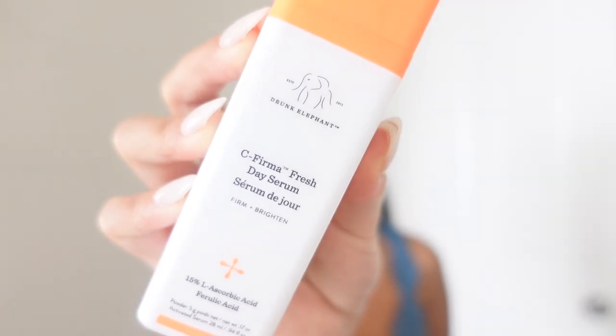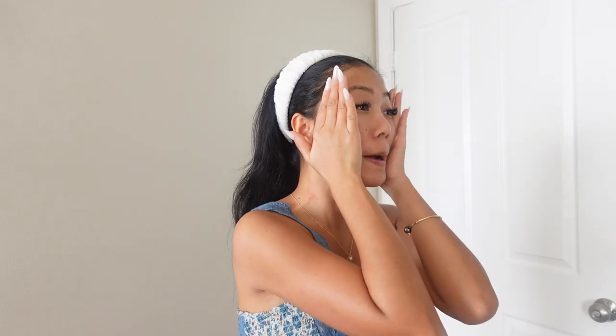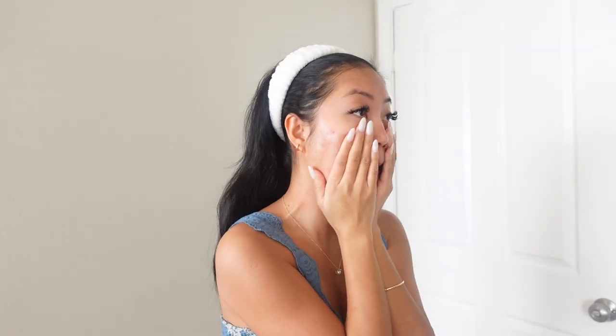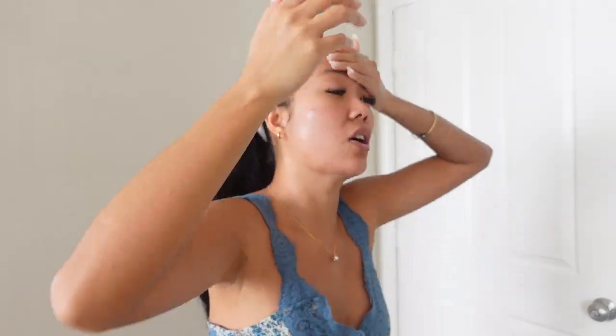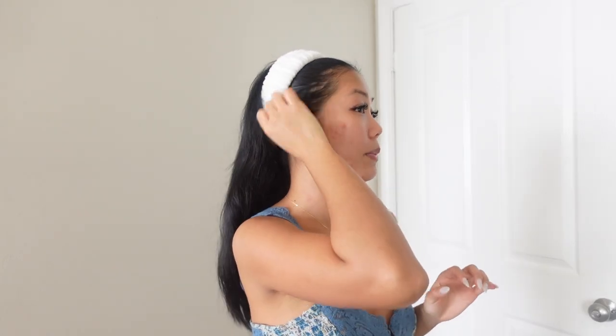And then the next step I usually go in is the C Firma vitamin C serum from Drunk Elephant. I love this thing. It definitely helps brighten up your complexion. I don't know if it gets rid of hyperpigmentation or dark spots, but I can tell that my face has gotten lighter, because my whole face is lighter than my body, and that's the only brightening serum that I use right now.